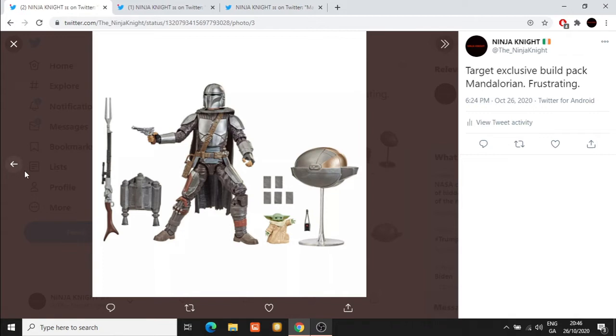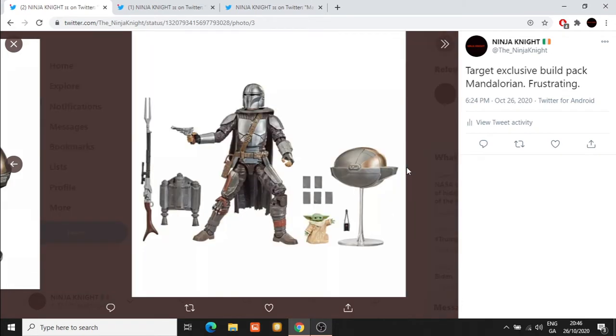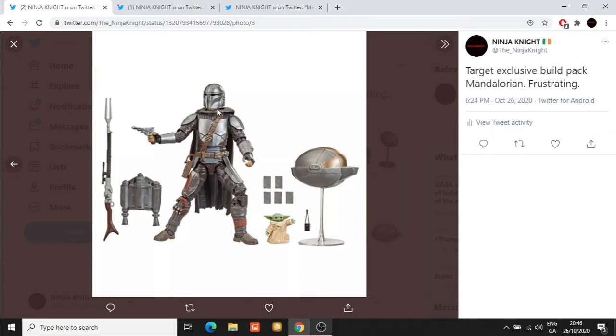Now I'm going to be in the camp of people that absolutely hate these removable helmets. I know an awful lot of people do like these, and I think that's more of a nostalgia factor than anything else. But as we can see from both of these images here, and I'm going to focus in on one image in a moment, look at the state of that head sculpt. I'm going to talk about that in a moment. But when you have a removable helmet, you can see nearly the chin popping out from underneath it.